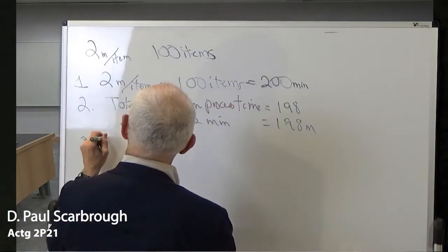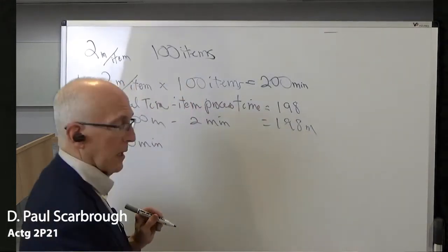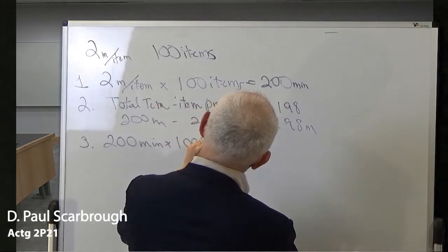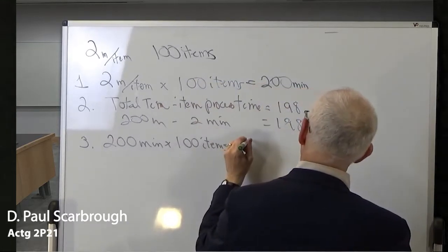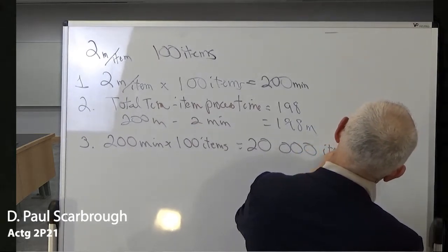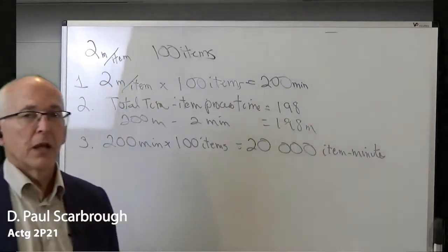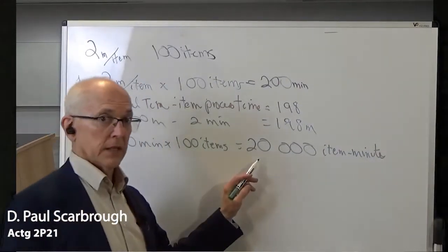But the answer looks simple: 200 minutes times 100 items equals, now this is where people got spooked, because this is a giant number. 20,000 item minutes. And that's the real answer.